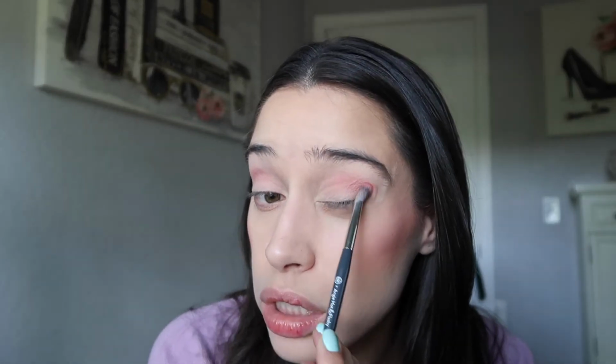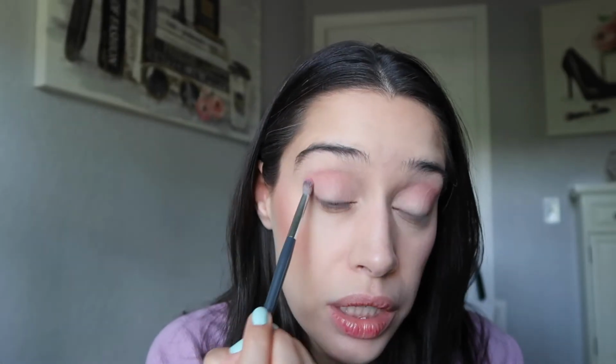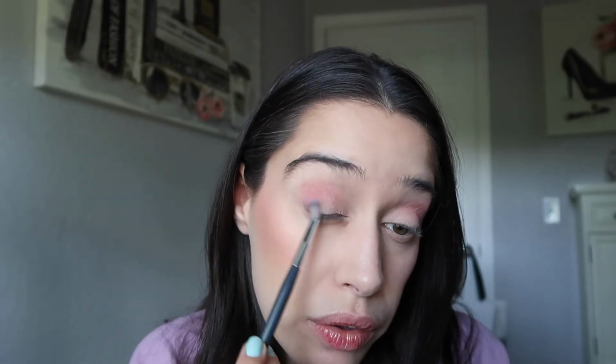I have to say, on the lid it's blending really nicely for a blush. So this is now all gonna depend on whether this undertone is going to agree with my skin tone, jeez. Will it make me look like I have pink eye? So here's the blush on the crease.